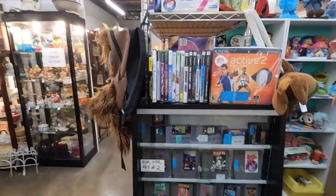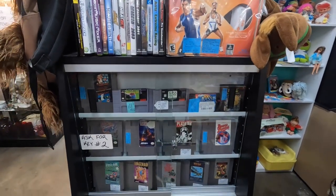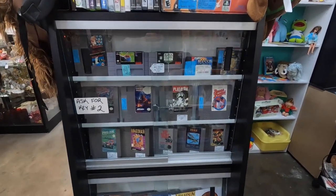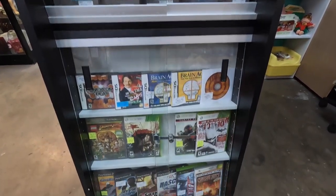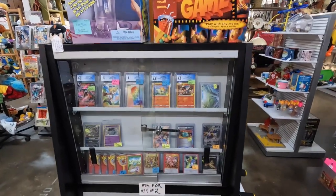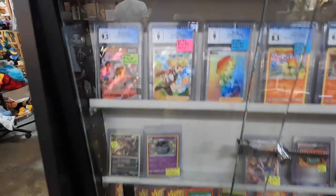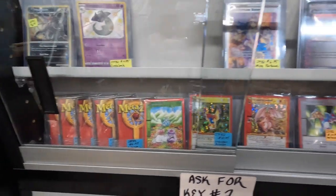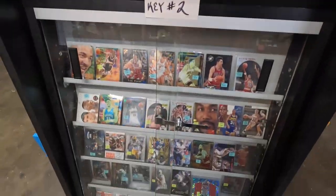Here is the video games. Got this really cool cabinet from Kayla. She's the lady, her and her husband run this place. And I bought this from her for 50 bucks. And then my brother-in-law got me a second one, which we keep all of our cards in. There's lots of graded Pokemon cards, and there's lots of MetaZoo. If you guys aren't familiar with MetaZoo, go check it out. It's a pretty cool game, and some sports cards.